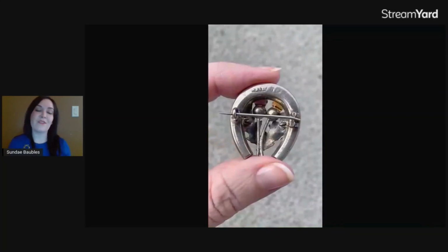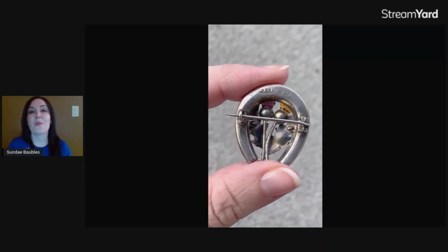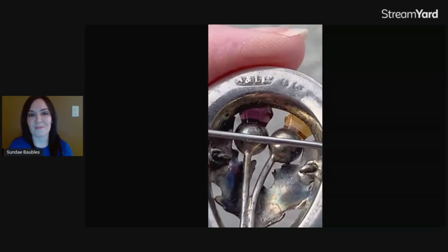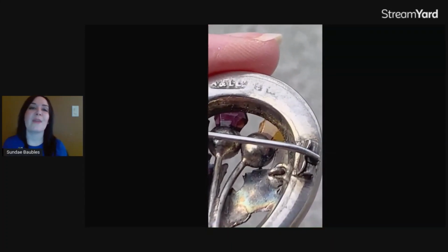When Albert and Victoria were touring around, many drawings and paintings were sent back and were published in the papers. And as the crowds saw what the royals were wearing, they gravitated to that fashion. So there became this demand for Scottish jewelry, and that's how it became so prevalent.